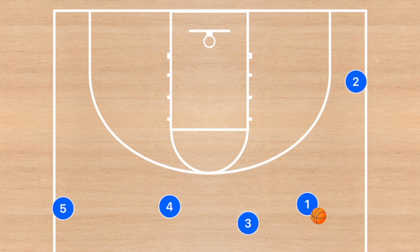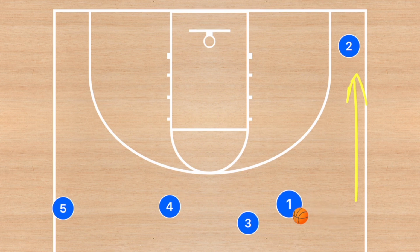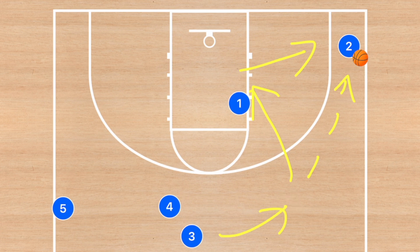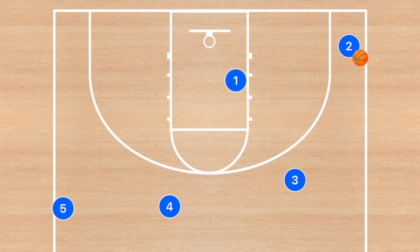Another staple of this 7-second offense is while you're in transition, you've got a player who goes to the corner and player one who is coming down trailing the play. You kick that pass over to the corner early on in the possession, which shifts the defense over towards that side. The player who makes that pass cuts to the rim, and then you have somebody else who fills in his spot in transition.